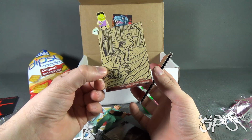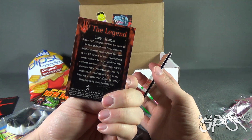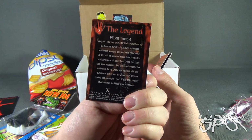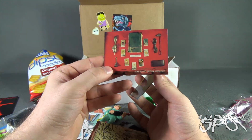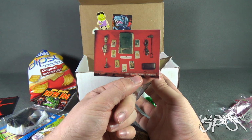And we have an illustration from the book. Eileen Treheil, August 1825. Well, I won't read it, but basically there it is right there. The Blair Witch. And we've got some artifacts. Oh, I did have that the right way. Artifacts.